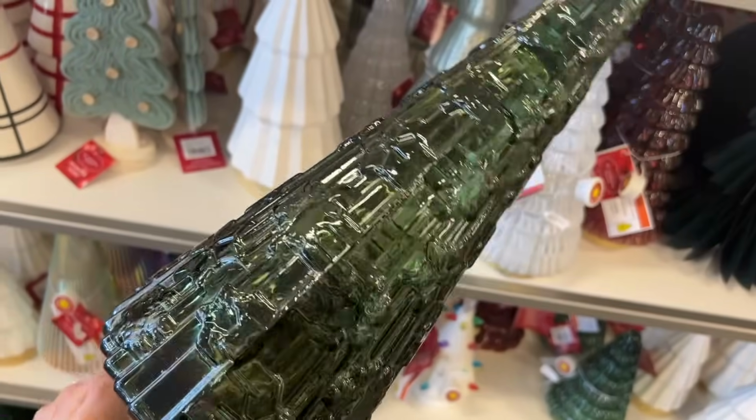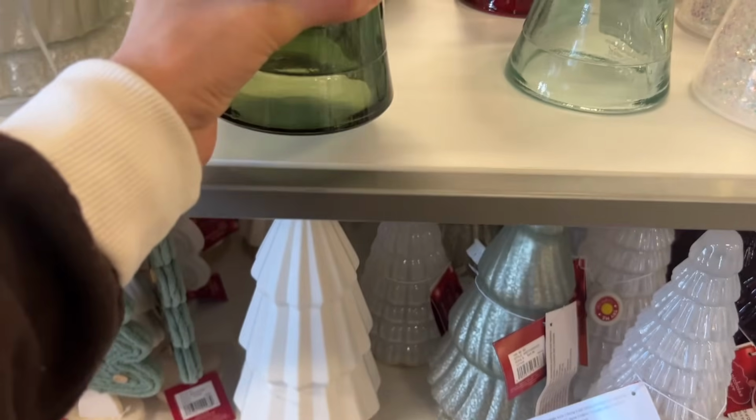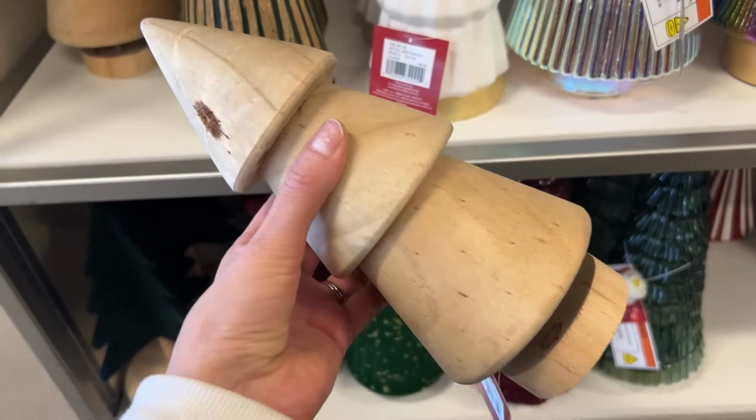This glass Christmas tree was so beautiful. I loved the design on that. It was very heavy and good quality.